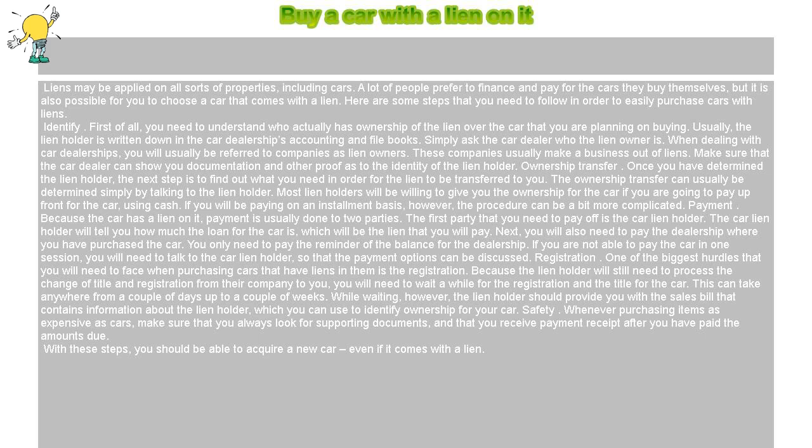Safety. Whenever purchasing items as expensive as cars, make sure that you always look for supporting documents, and that you receive payment receipt after you have paid the amounts due. With these steps, you should be able to acquire a new car, even if it comes with a lien.